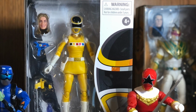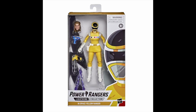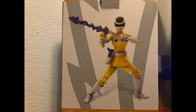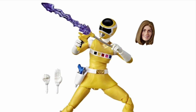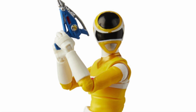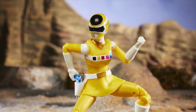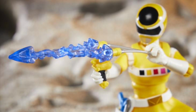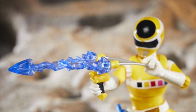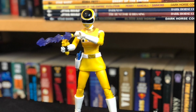As we do every week, we start by seeing what's in the box. This 6-inch Lightning Collection Yellow Ranger figure features premium paint and decorative details inspired by the show. She's got over 20 points of articulation for high posability, swappable heads to display the Ranger with or without her helmet, her Star Slinger and Astro Blaster accessories, a blast effect piece, and an extra pair of hands for more ways to play or display. She's made of plastic, and that's about it.